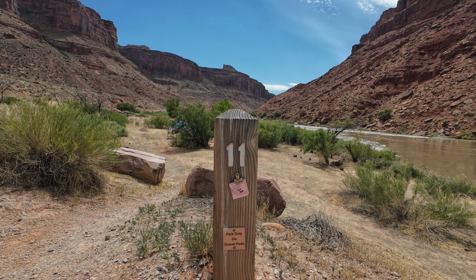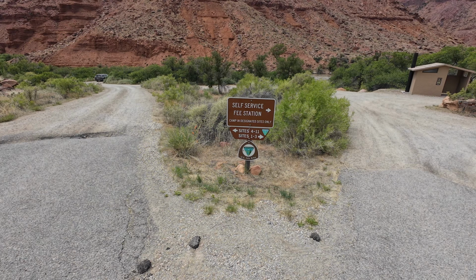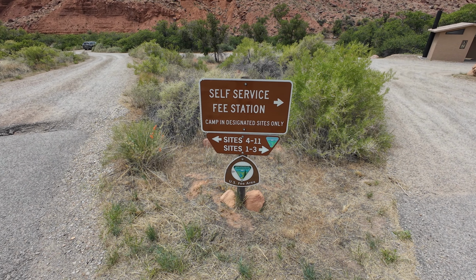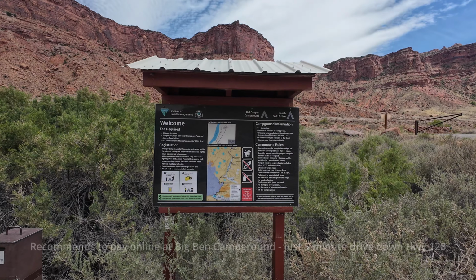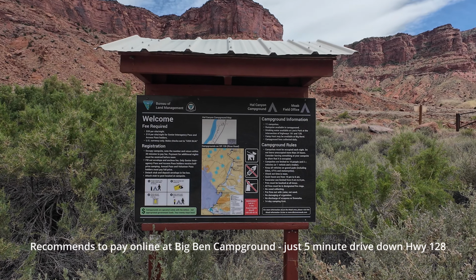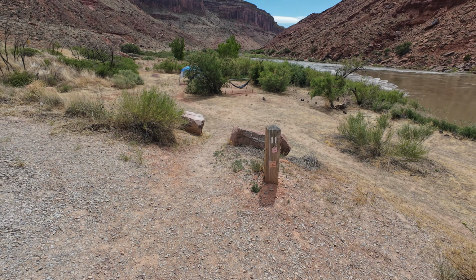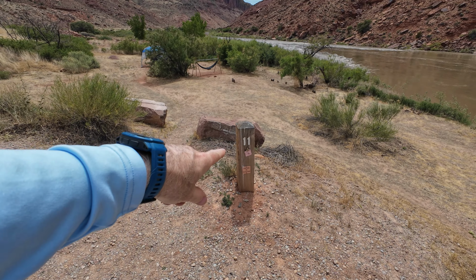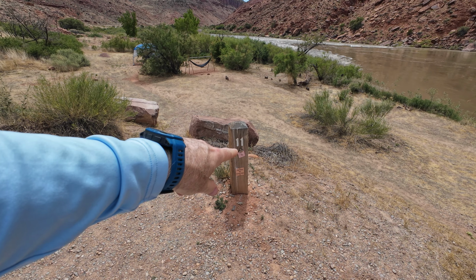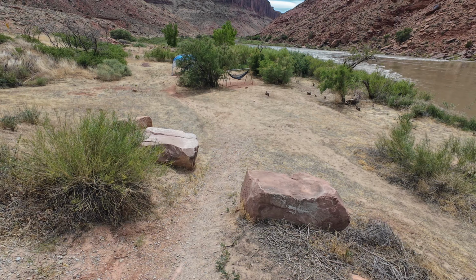So we are at campsite 11, and you go and you pay at the service fee station up there. Again, it's $20 a night. So bring cash. There is a way to pay online, but you don't have service here in this campground, but I think you do in others. But you fill out a little tab to tell how many nights you're staying, and you post it there at your campsite, and here you go.